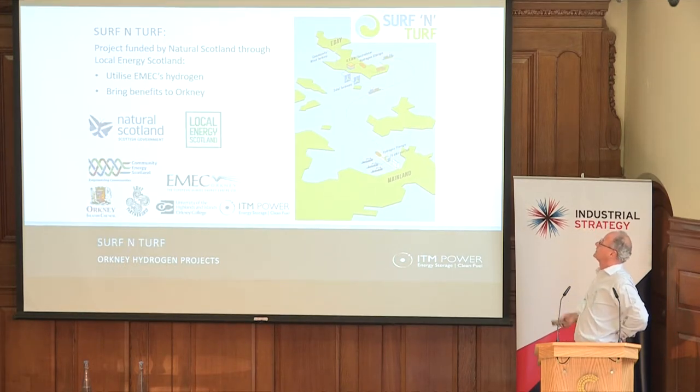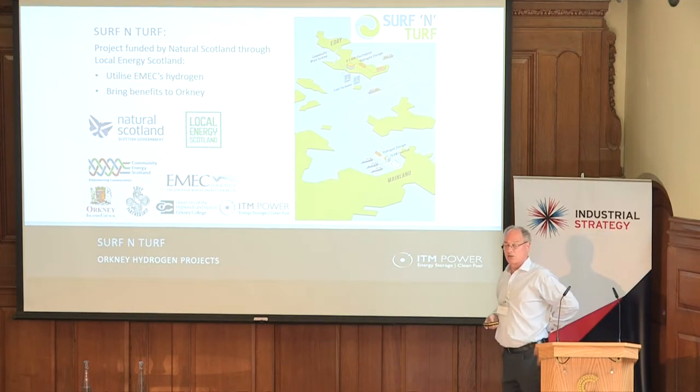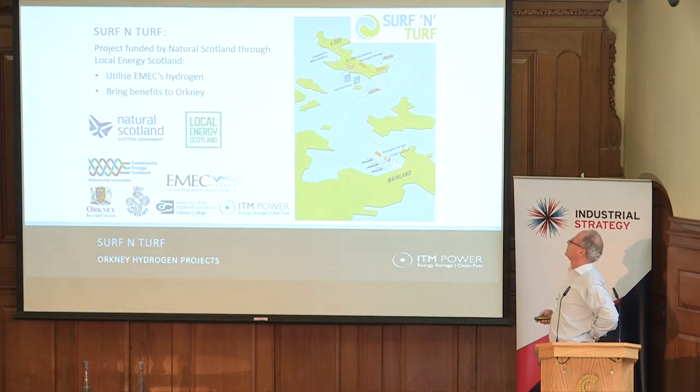It ultimately led, as you can see on this slide on Eday, we've now got more things. One is a half a megawatt wind turbine. The wind turbine and the tidal turbine basically are used to avoid being constrained off. When they're used, they get the payments, their FITs, and they can sell the hydrogen. When they're constrained off, they get nothing. So basically, the EMEC decision led to a thing called Surf and Turf.